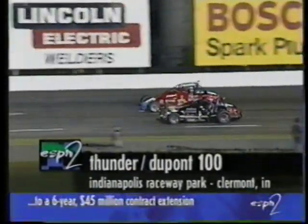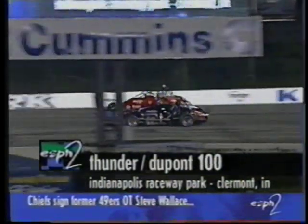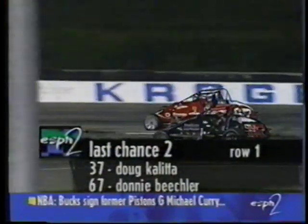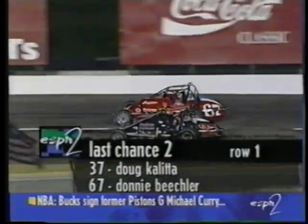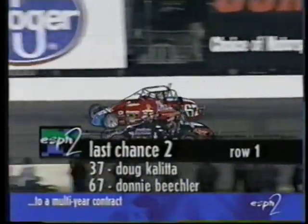Welcome back to Indianapolis Raceway Park. The USAC Silver Crown Series is lining up for the second qualifying race. The top 5 will transfer. Here's the starting lineup, 12 starters. Pole position, Doug Coletta, 37. Then the points leader in the series, Donnie Beechler on the outside. He'll carry an onboard camera.